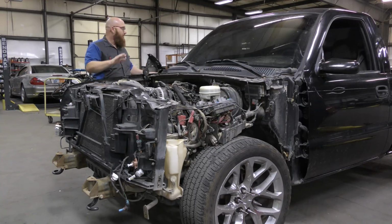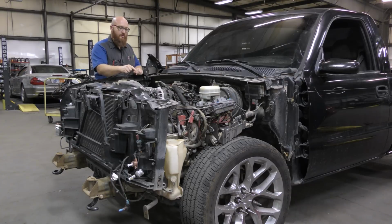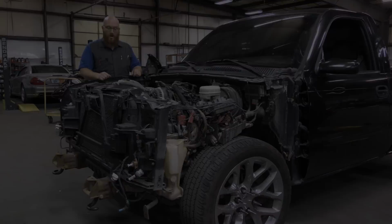I was going to fix some panels and get this thing fixed up, and as I was taking stuff apart, I got to thinking: this engine could go into the Malibu. And I have another engine that's been sitting around for a while that would be perfect to fit into this. A lot of people have done this swap.